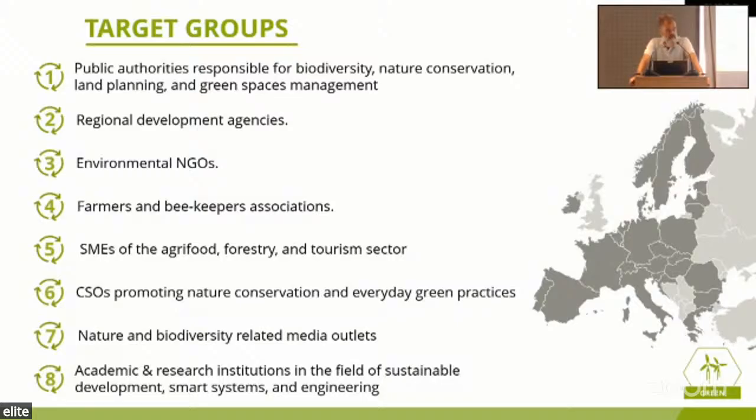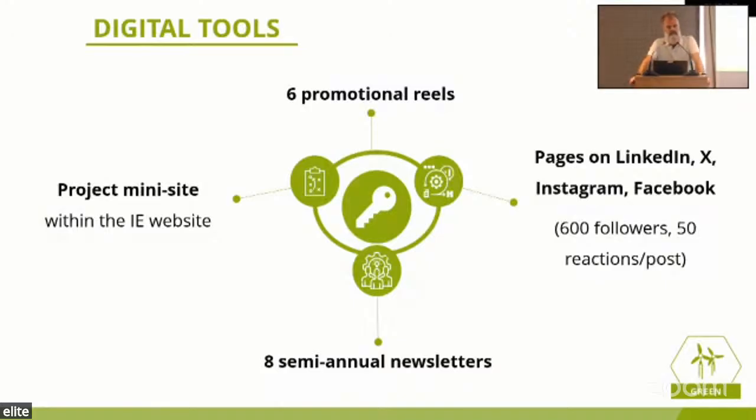Target groups: you see here a listing of what possible target groups could be, but within the process of gathering information for a communication plan, you will be asked to help contribute to what our target groups might be. I will not read what's on this slide. It's a list of possibilities of possible target groups for communication assignments.